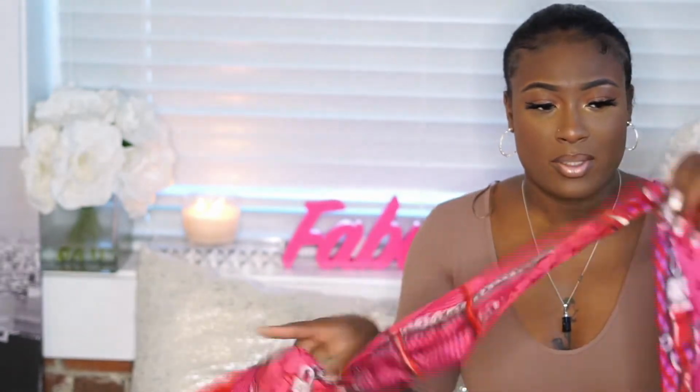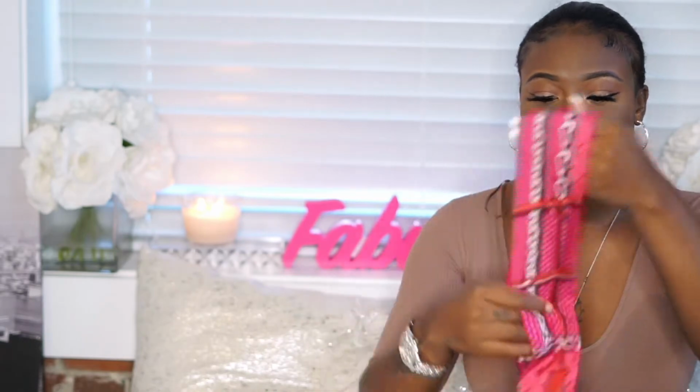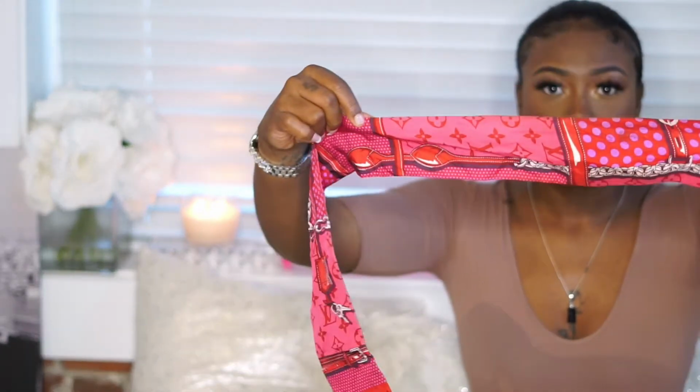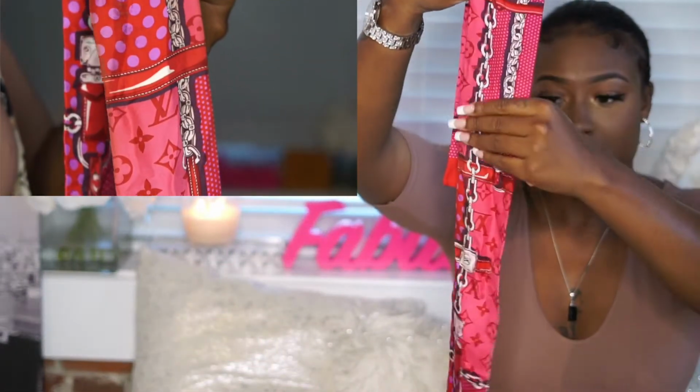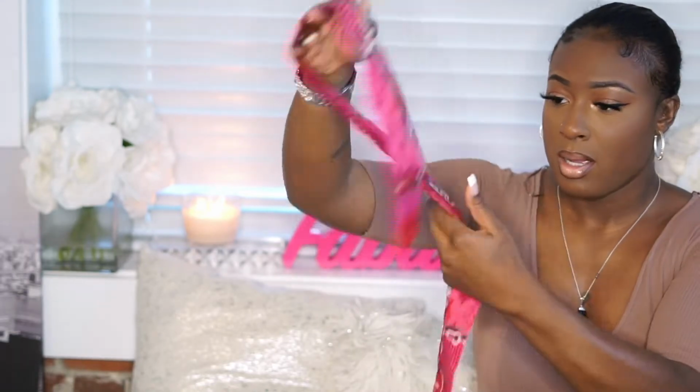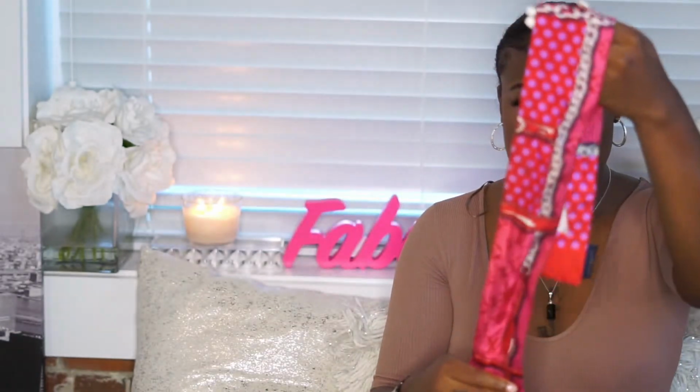This was my second bandeau that I ever purchased. I got this in 2018, I think, and I love it. It's hot pink. I wore it about twice, I don't know, but I definitely need to bring this out for this summer. It's very cute. Let me show you guys. It has a chain print on it, and then it has the monogram on the inside with some polka dots. It's very cute.